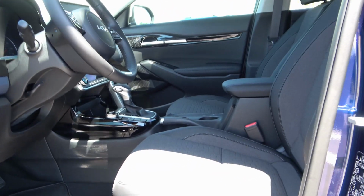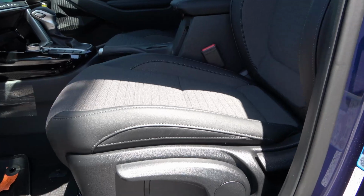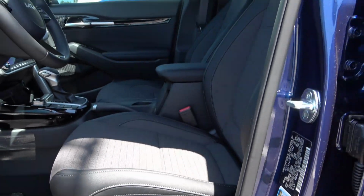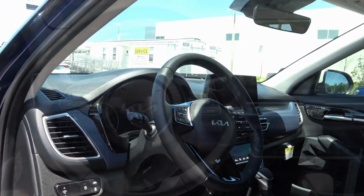Now if you look inside of here, you can see that both of the seats, actually you can only see the driver's seat, but it is not power, it's manual adjustment, and same thing with the passenger seat, of course. Well, let's jump inside of it, see what the rest of it looks like.